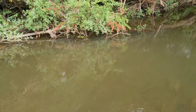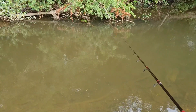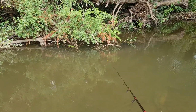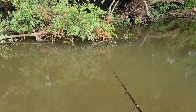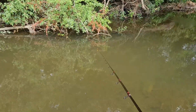So that was pretty interesting. Jamie came and stood next to me for a few minutes. And he was using maggots, where I'm using dendrobaena worms. And he was getting a lot more bites than I was. Sorry, mate. All right. He was getting a lot more bites than I was. He had a couple of minnows, but I put my float right next to his and they weren't touching my worms.